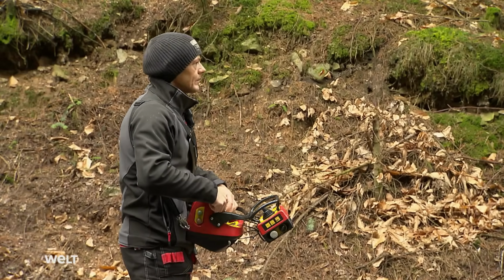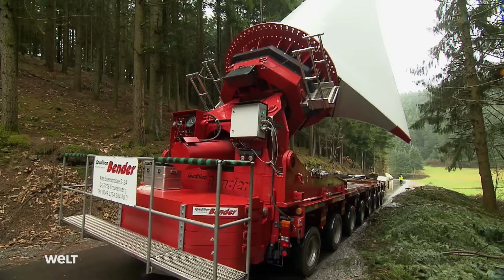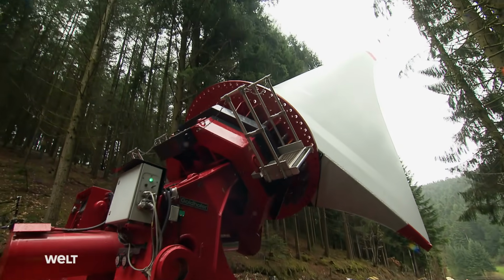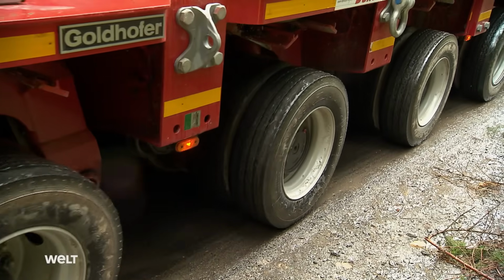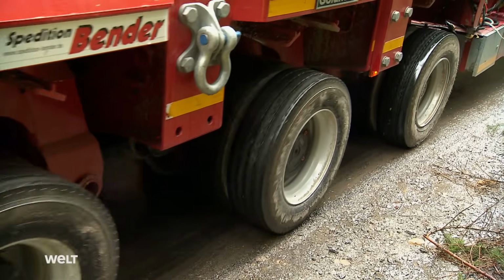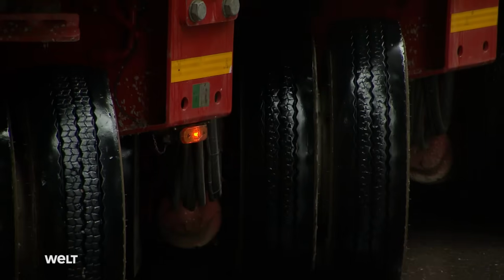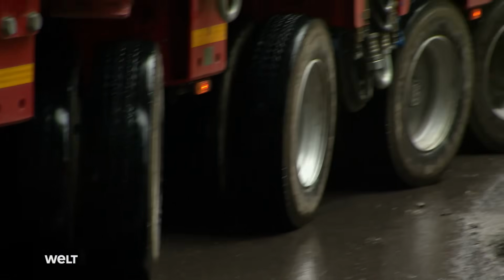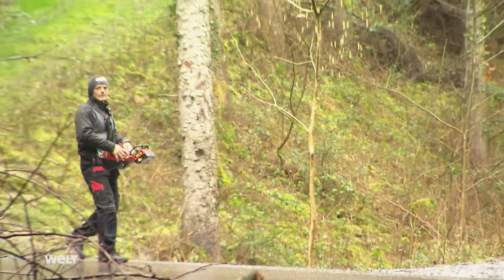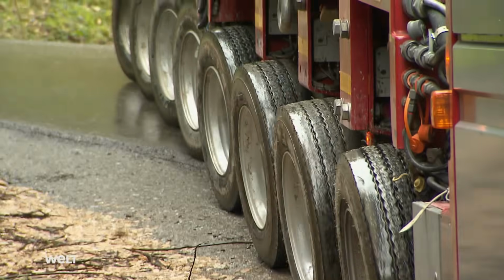Randolph Peters slowly sets the remotely controlled, self-propelled transporter in motion. Too much acceleration, and the wheels would spin when moving uphill in wet conditions. After all, the transporter has 500 horsepower, and with a gross weight of 85 tons, it needs all of them. All of the 8 axles can be steered individually. Despite this maneuverability, the road isn't wide enough for the transporter. It gets into the gravel bed.